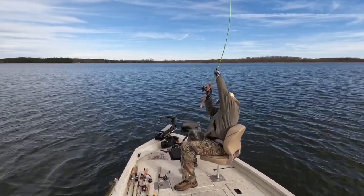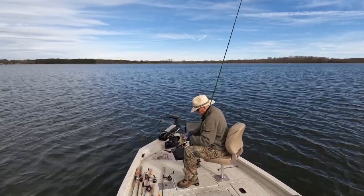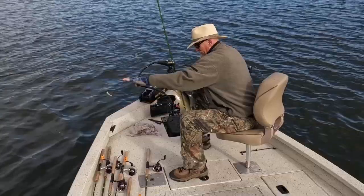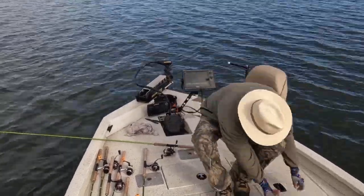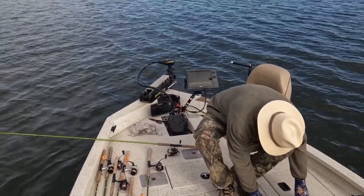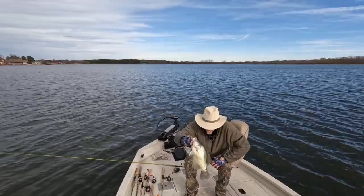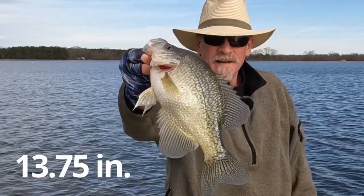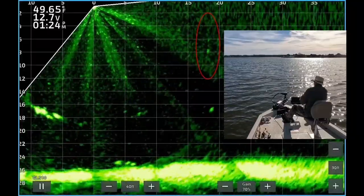Oh, this one's a little heavier. There we go. Finally got him in. Another nice black crappie. Get him measured. Thinking it's over 13. A lot of 13, 15 inch fish in the lake. Yeah, it's almost 14 inches. Nice black crappie. Let's get back to it.